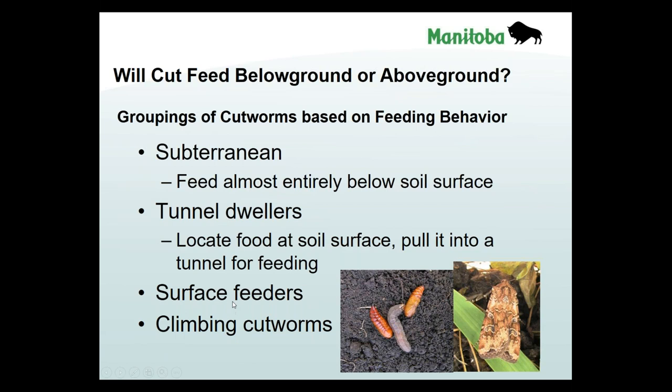Then you have the surface feeders, like redback cutworm in the photo. They will come out of the ground and do a lot of their feeding along the surface, on very young seedlings, and they will clip stems. And then you have a fourth group, the climbing cutworms. They come out of the soil, prefer to climb up onto the plants and chomp on the leaves, and won't do as much cutting.